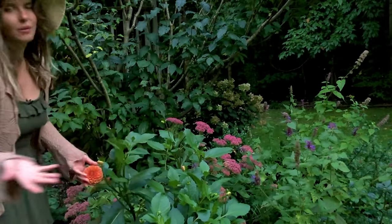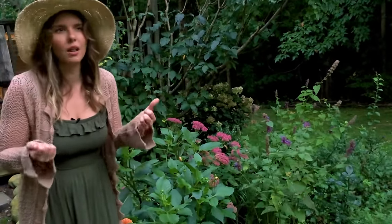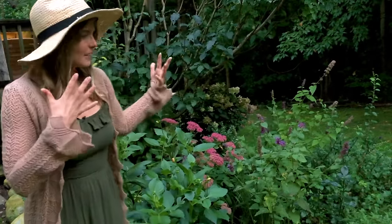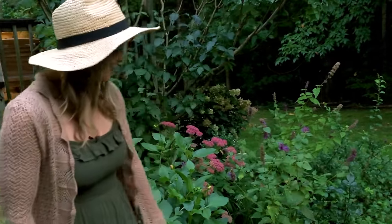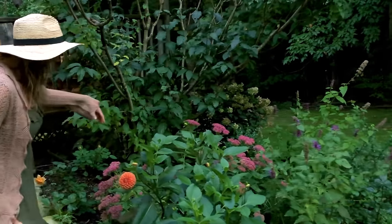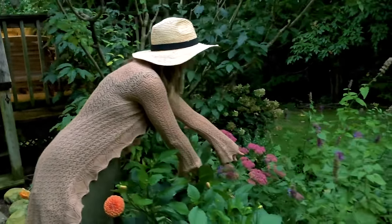This whole bed I really wanted to be that kind of coral, peachy colors, like warm oranges, paired with blues and purples, because I think those two colors in the garden go really well together. A lot of this is the same, but this sedum is enormous. And, oh, there's a little bee sleeping on it.